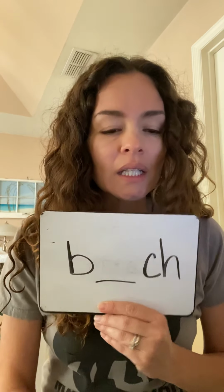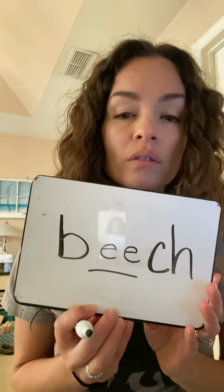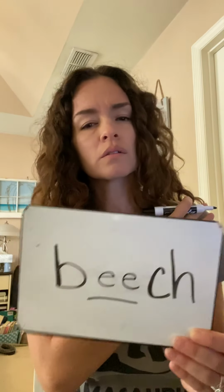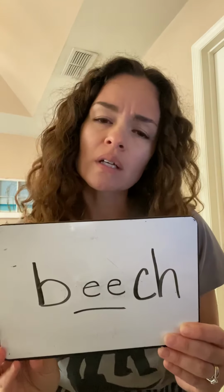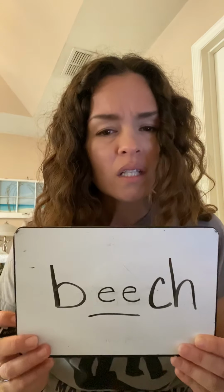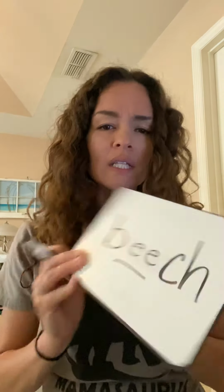E, E, E. There's a few ways I know. Checking my schema, I know that E, E makes the long E sound. Does that look right? I don't have that word in my schema. I don't think that looks right. Does it sound right? Well, it makes the long E sound, so it does sound right. Does it make sense? And that's in the context of reading, does it make sense? But I just don't think that one's right. So I'm going to try a different pattern.